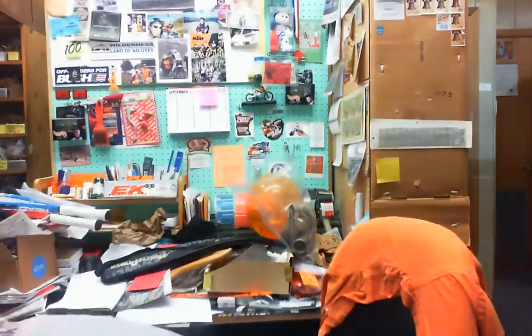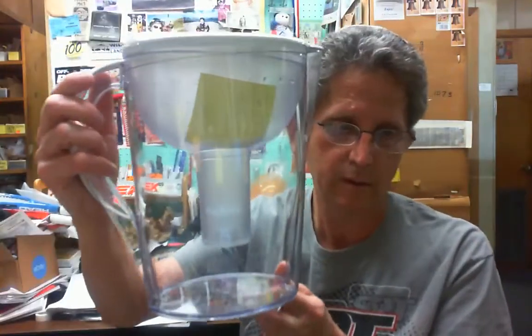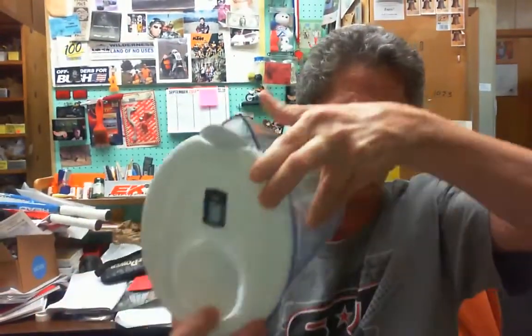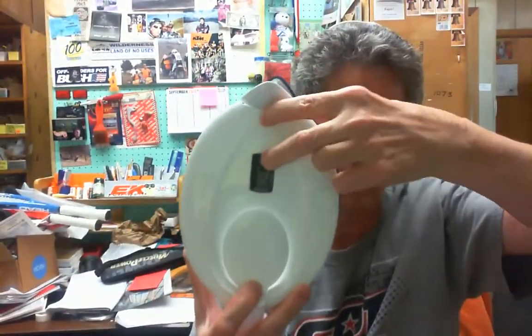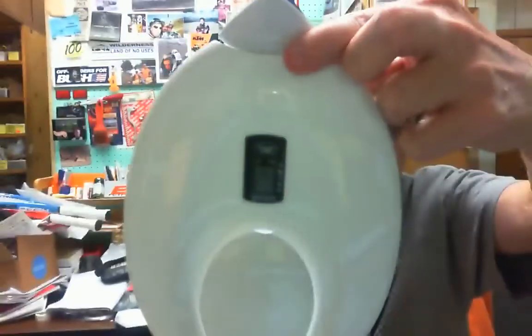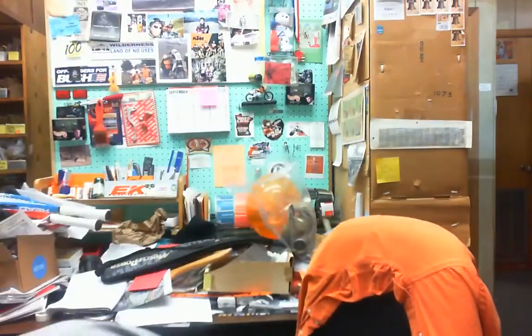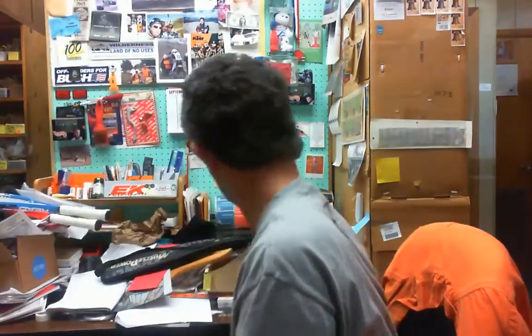And this here. I thought about keeping it for myself, but the Baton Rouge has good water. And actually, it's got a digital display on the top. I don't know if you can see it blinking or not. I had $5 and offered $3 for all of it and got it for $3. So I should be able to make my money back on that.